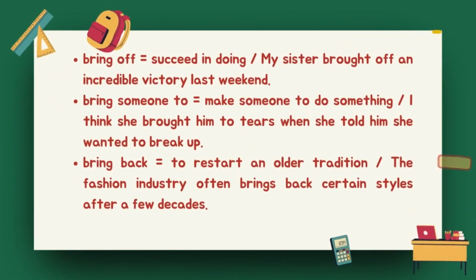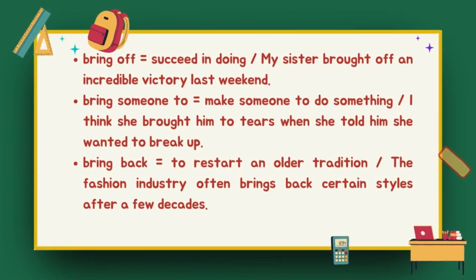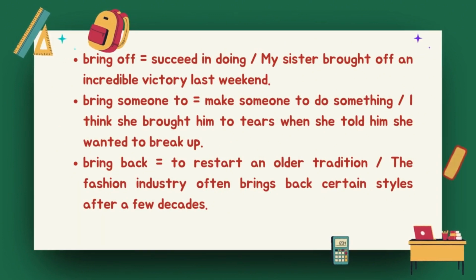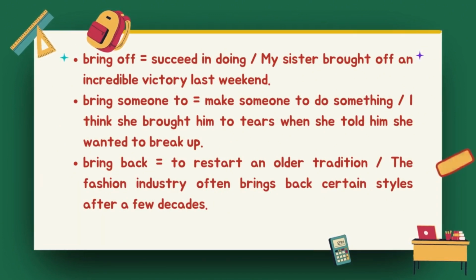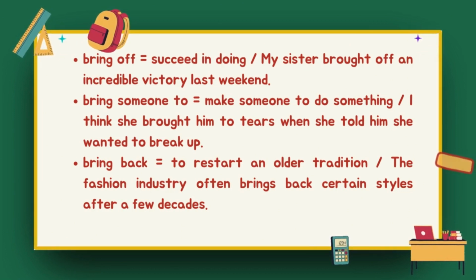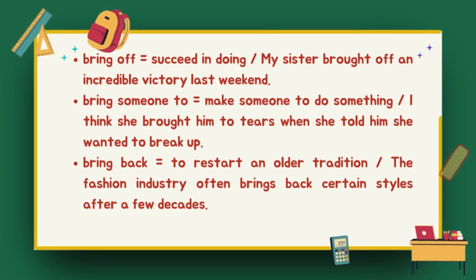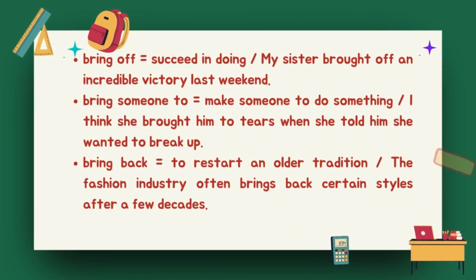Bring off equals succeed in doing. My sister brought off an incredible victory last weekend. Bring someone to equals make someone to do something. I think she brought him to tears when she told him she wanted to break up. Bring back equals to restart an older tradition. The fashion industry often brings back certain styles after a few decades.